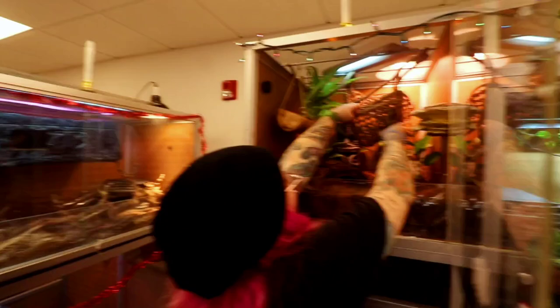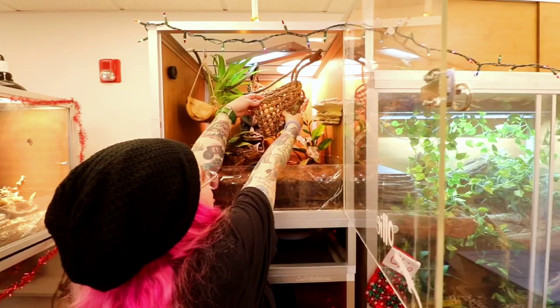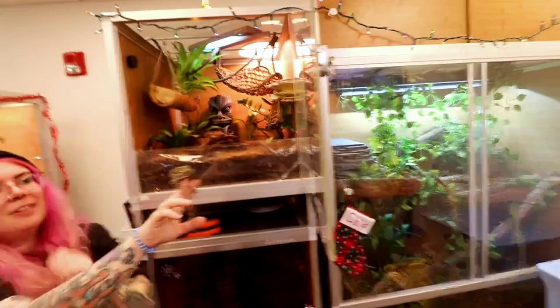Yeah. This is Ollie. He is our Chihuahua. Or, do you say Chihuahua or do you say... What is it, the mossy giant gecko or something? Yeah, the mossy prehensile tail geckos. Mm-hmm.